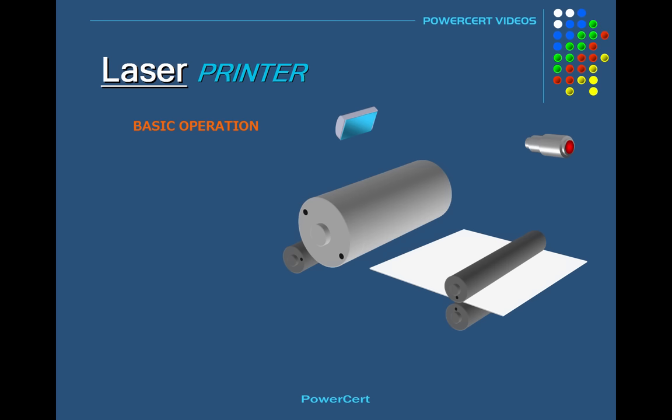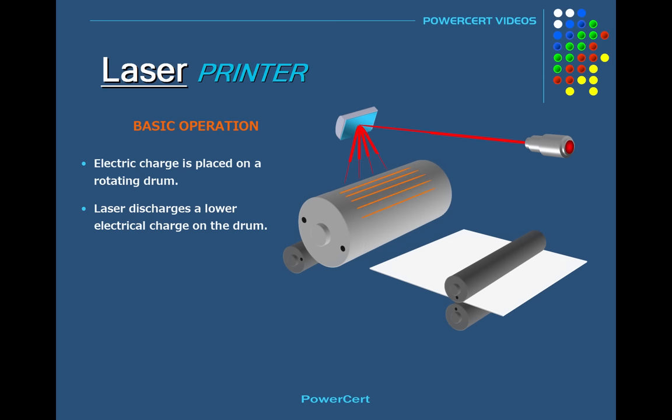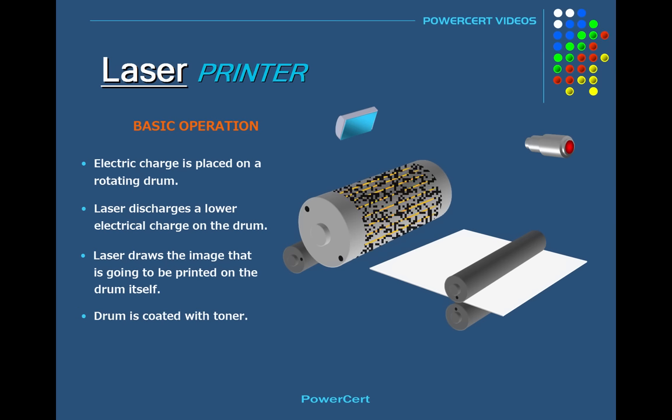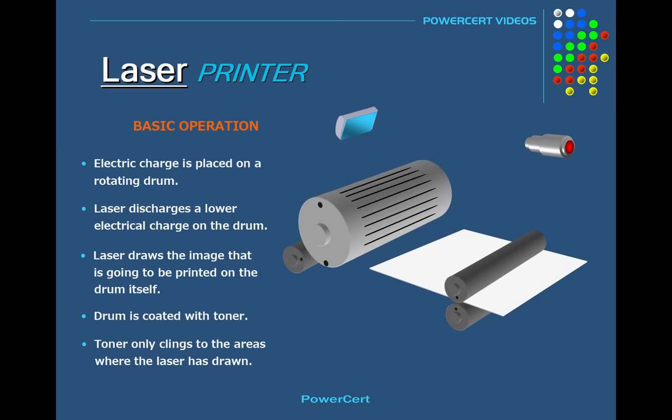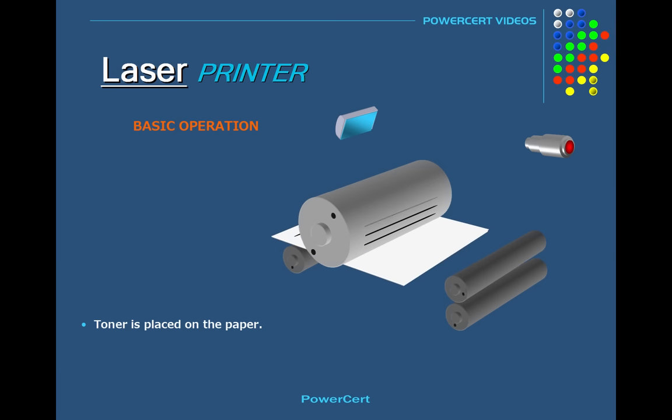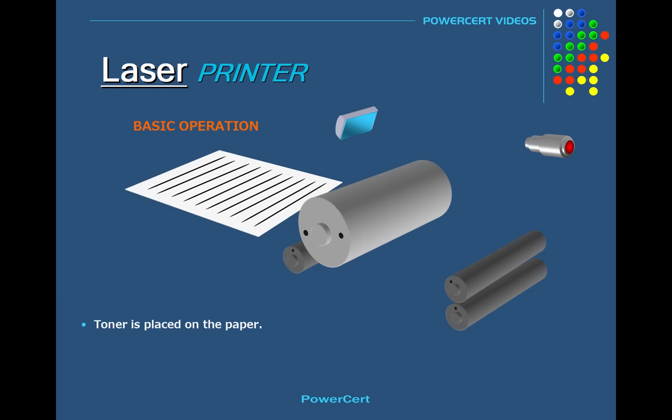Now, a laser printer basically works by first placing an electric charge on a rotating drum. Then a laser discharges a lower electrical charge on the drum. So basically, the laser draws the image that is going to be printed on the drum itself. Then the drum is coated with a fine black powder known as toner. And as the drum is being coated, the toner only clings to the areas where the laser has drawn. Then, as the paper goes through the printer, the toner is placed on the paper. And the result is a high-quality print that is second to none.